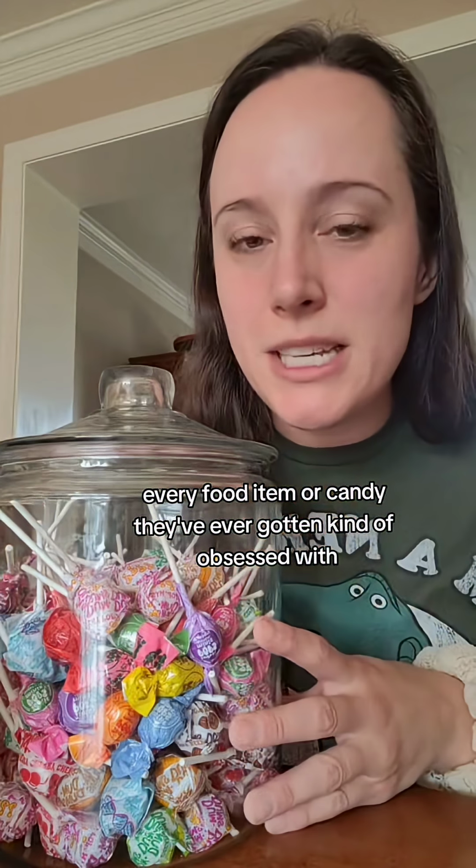And you can stop. You can say, hey, we're going to save some for later. We're only going to have 2 today. Only going to have 3 or whatever. But I promise with my kids, every food item or candy they've ever gotten kind of obsessed with, this is what I do. I put it in a glass jar and make it readily available. And very quickly they move on.